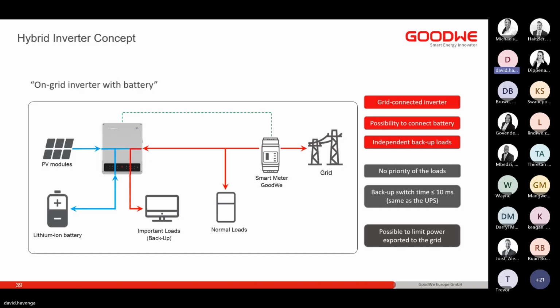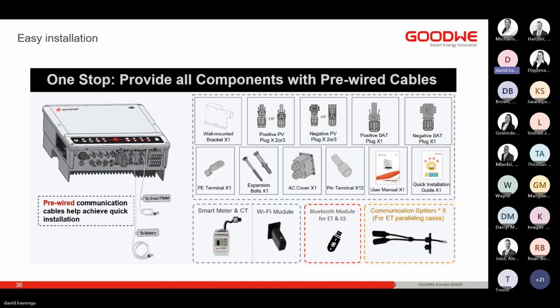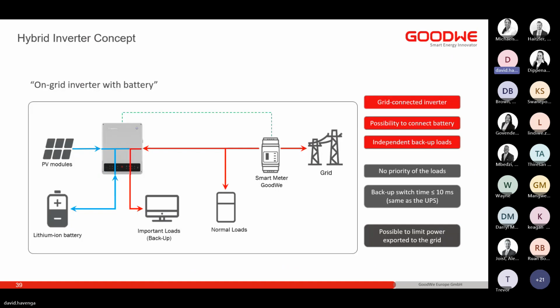This is a look. So when our system is on grid with battery, and as soon as the grid fails, the inverter will immediately, within 10 milliseconds, switch over and continue running the backup loads.